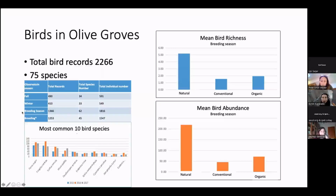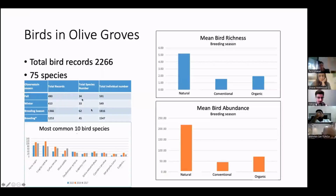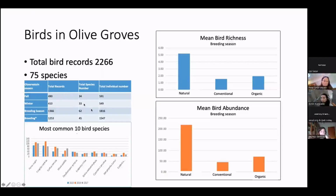And the birds are actually different in fall season, winter, and breeding season, and these are the number of individuals we recorded, and the presence of breeding. So 34 species during fall, 33 species in winter in this region, and 62 species were recorded in the breeding season in this area, and 45 of these 62 were breeding within the farming habitats, and they were using it as their nests.